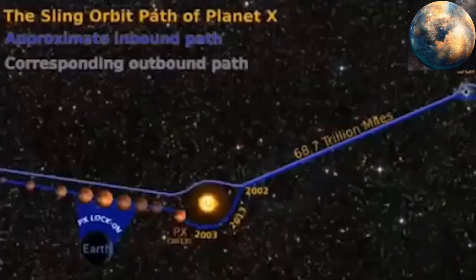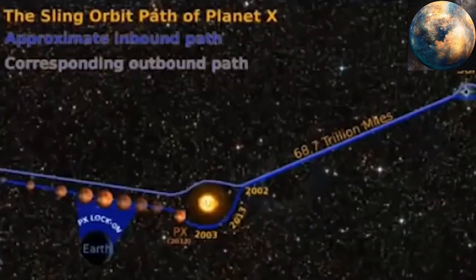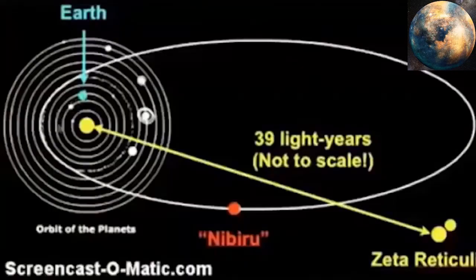So as you can see, again, it's showing up close into the sun. I want to explain why it is that Planet X does this. Let's start with an overview of the orbit of Planet X. Now, this is wrong. Nibiru, or Planet X, does not orbit in an elliptical fashion. So this is a fallacy.